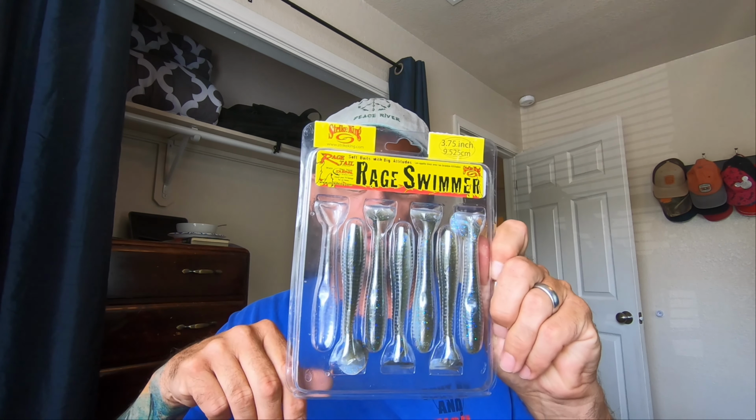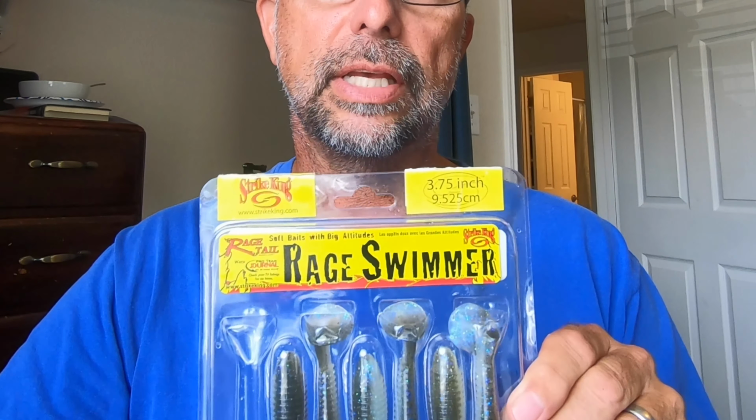The only reason the Rage Swimmer wins this challenge is because it's cheaper. It is literally 25 cents cheaper per lure than the Keitech Fat Impact Swim. This thing just catches fish, and for this challenge at least, this is the winner.